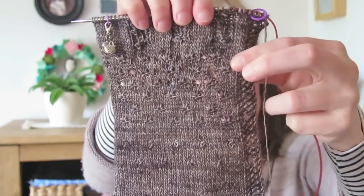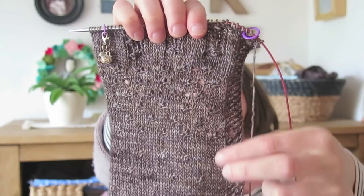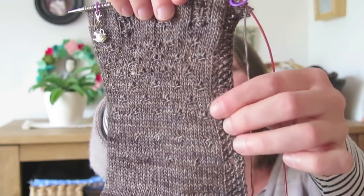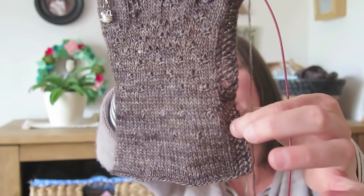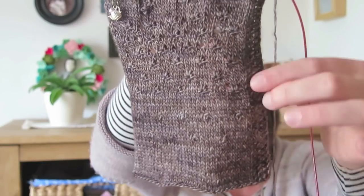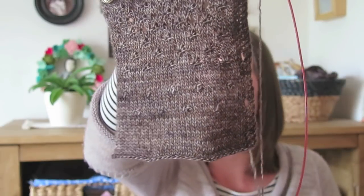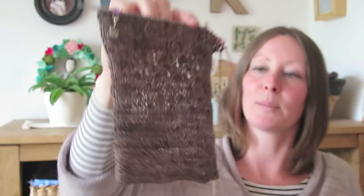And then up the side I've done a seed stitch as a proposed button band, and I've just popped a couple of little eyelets, buttonholes in there to see how big they come out. One has got one yarn over, one has got two yarn overs. So that's my design process so far.